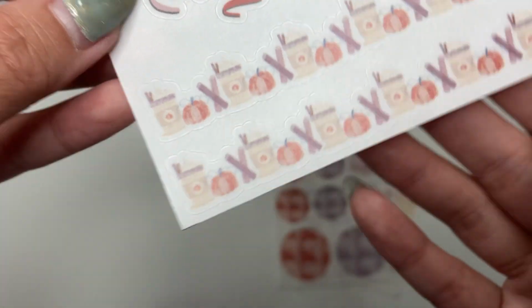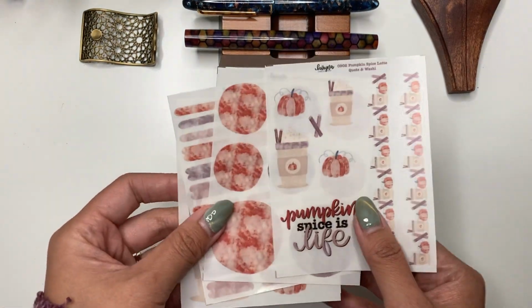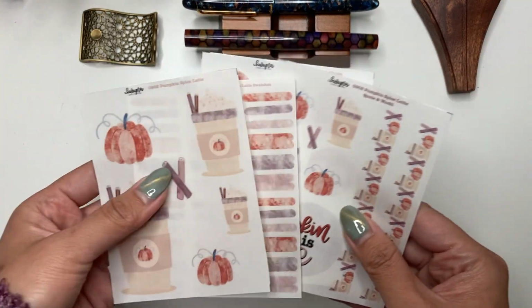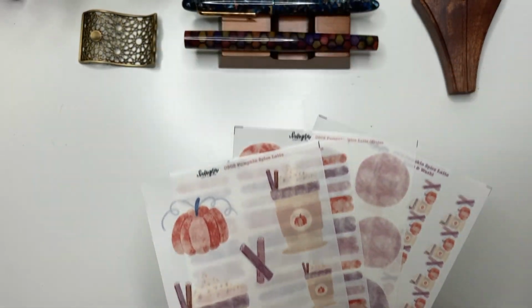That's really cute. So once again, you can order this as a collection on clear matte or white matte, or you can order these sheets individually. So that is the Pumpkin Spice Latte collection.